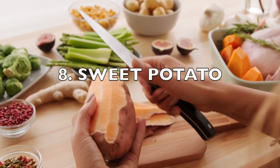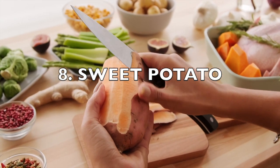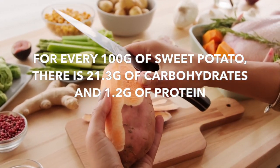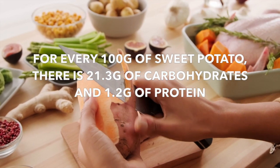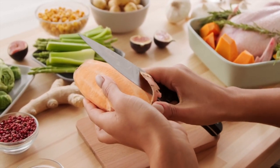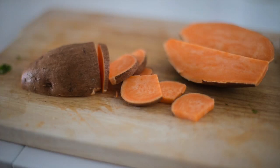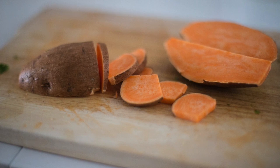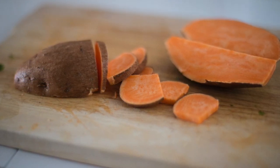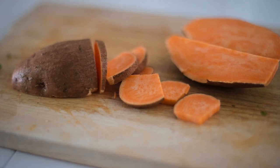So number 8 on the list is sweet potatoes. For every 100 grams of sweet potato, there is 21.3 grams of carbohydrates and 1.2 grams of protein, and a low amount of fat. Sweet potatoes are high in fiber, beta-carotene and antioxidants. Beta-carotene is converted into vitamin A, which supports a good vision and immune system.